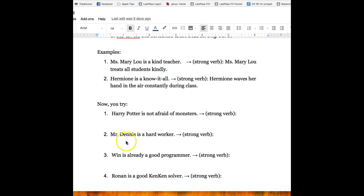"Mr. Dennis is a hard worker." You might do something like this. Use the verb "toil" or "labor." "Mr. Dennis toils from dawn till dusk, helping make Sterling a great place."